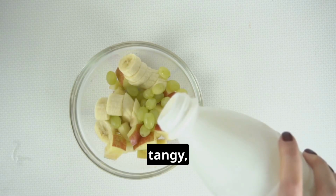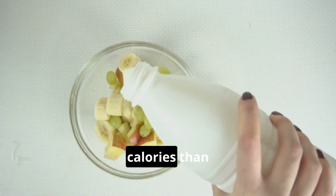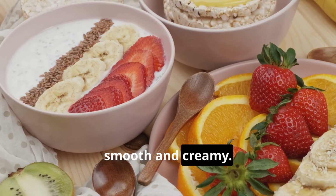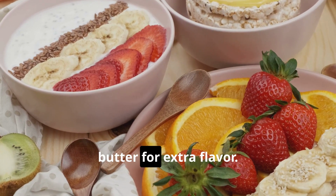Frozen yogurt is creamy, tangy, and comes in a variety of flavors, many of which are lower in fat and calories than traditional ice cream. For an even healthier option, try making nice cream by blending frozen bananas until smooth and creamy. You can add a splash of vanilla, a handful of berries, or a spoonful of nut butter for extra flavor.